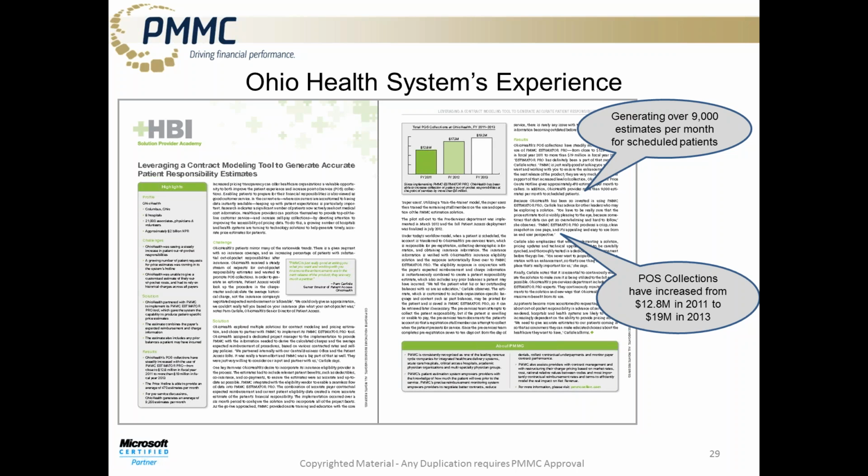So very high volume. They used a unique setup where each registrar was actually responsible for creating their own estimates. So there wasn't really a centralized team per se doing this. It was on the individual, but they had a great success rate as far as creating those estimates.